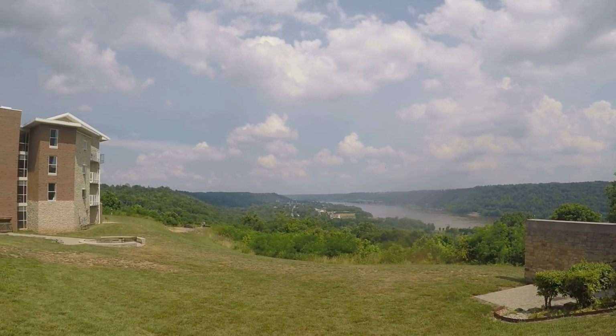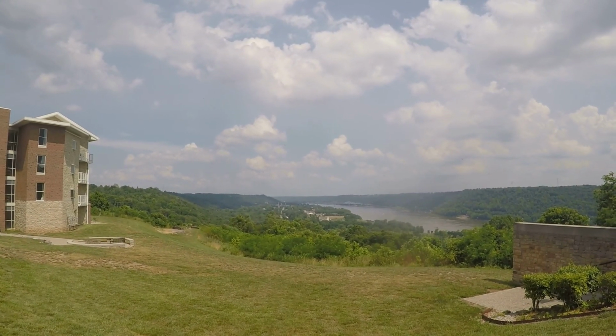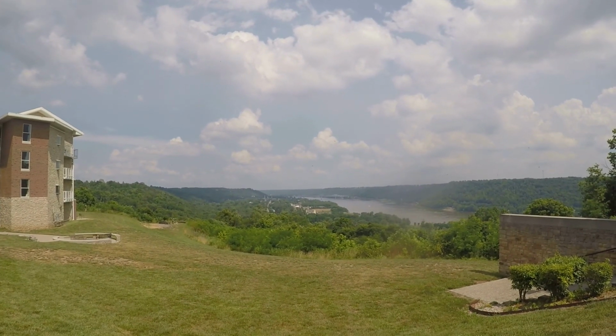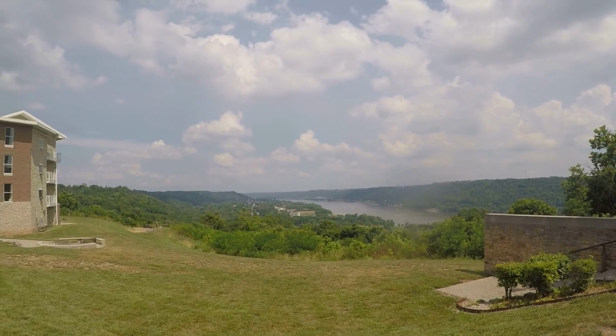And this is looking back towards downtown where we were earlier in the video. So you can't see it really well because it's mostly tree covered, but that's a shot of downtown Madison along with the Ohio River next to it. Oftentimes during summer, they actually show movies out here at the lodge. And now let's check out some of the natural wonders of this state park.